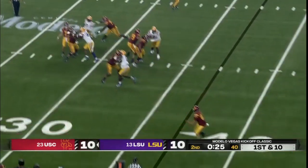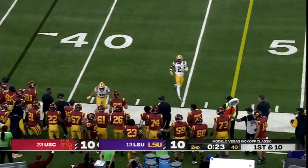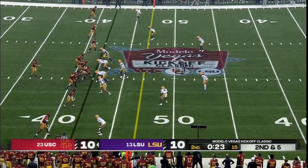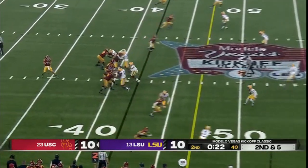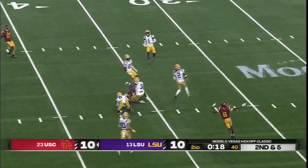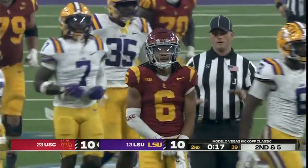And Moss throws it out in the flat, gets it out to his tight end McCree, who's knocked out of bounds. Be able to try to get after Miller Moss. Moss right down the middle and right on the money finds Mekhi Lemon. That'll be a first down.